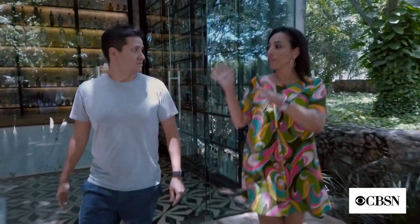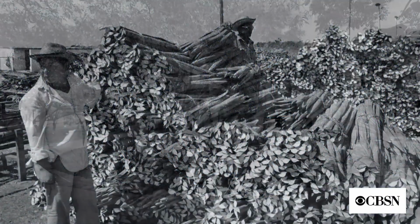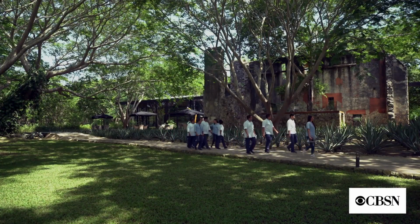So this was actually the factory where they made the sisal. But a 19th century plantation that once produced rope now provides relaxation for its customers and employment for the local community. So much of this area is influenced by Mayan culture. It is. It's all about Mayan culture.